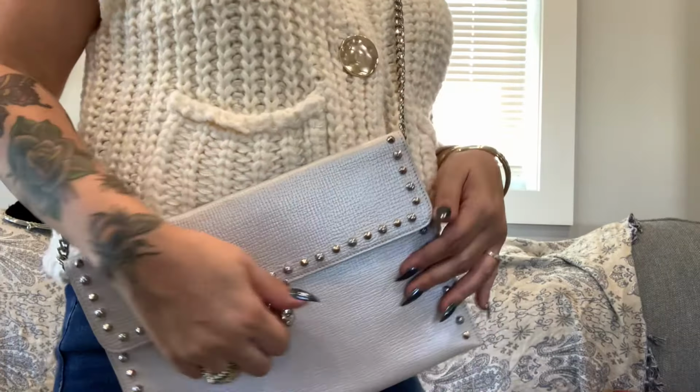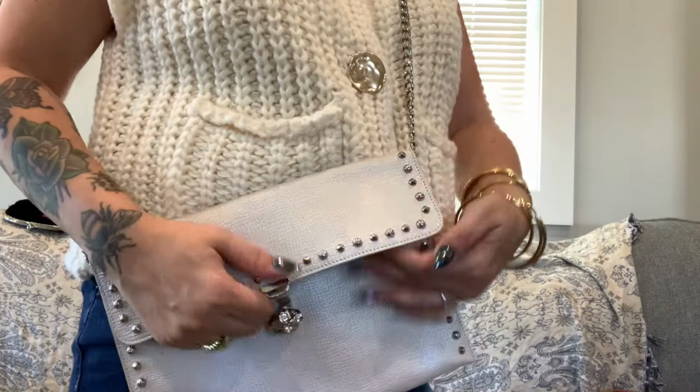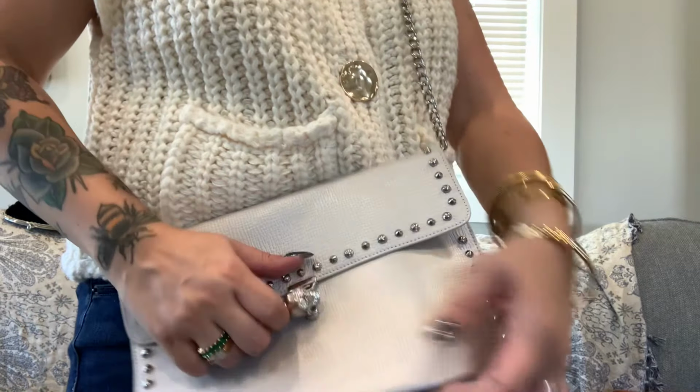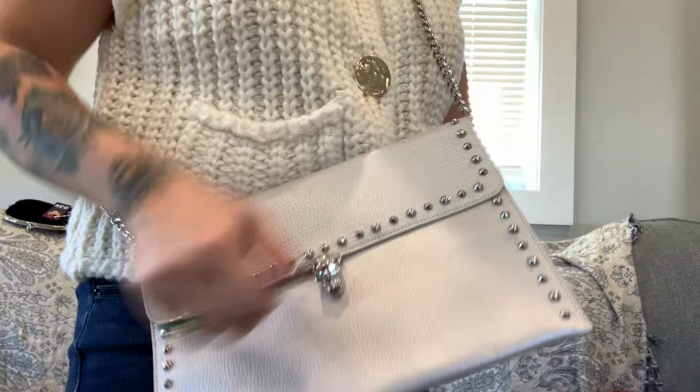Now, obviously, be careful when you're opening this, if you're wearing it still, okay? Or even when you're not wearing it, be careful because the chain can come out because it's not connected. But I figured I'd add this because you guys might not like it if it's just a clutch. I've done this with a purse before because I really liked a purse, but it was only a clutch. So I bought a chain and did this with it, and there you go.